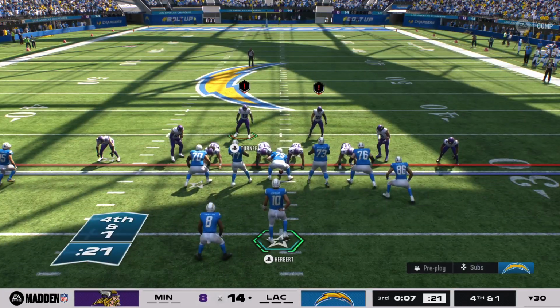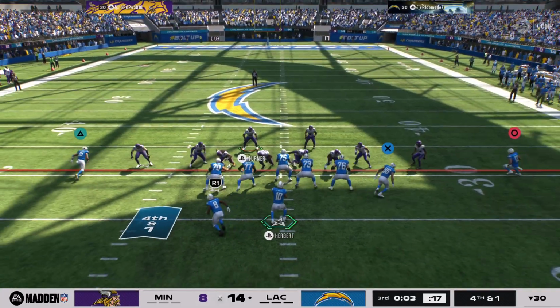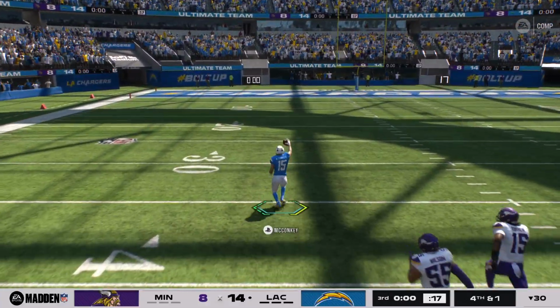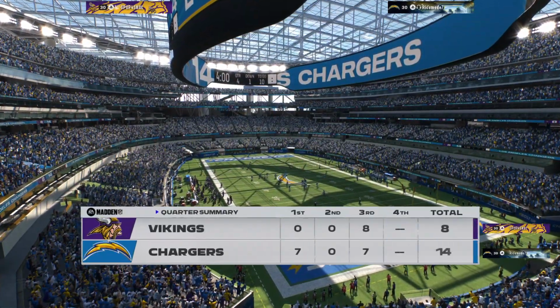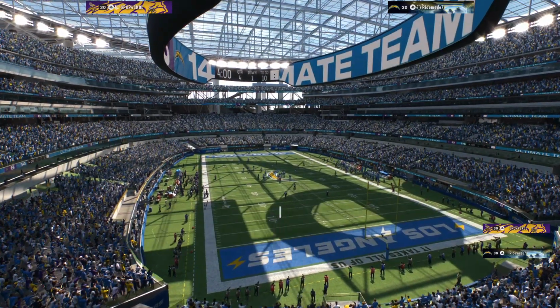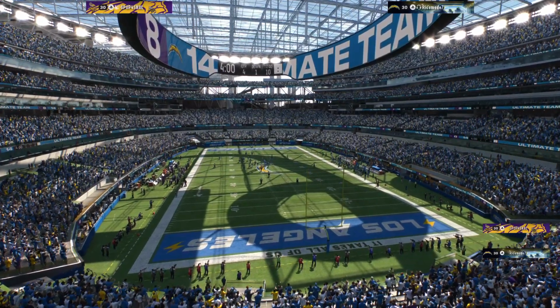Going for it on their own side, Brock. Okay, bold call, but they only need a yard. Looking to throw. That one's good to McConkey. The 30. That excitement brings us to the end of the quarter. They'll have a shiny new set of downs to play with to start the 4th. It's Chargers football as they try to hang on to a lead in a close game.